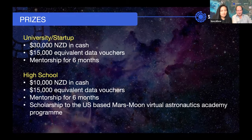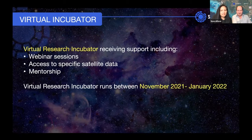The prize has two levels: 30,000 New Zealand dollars in cash for university and startups, and 10,000 for the high school. Both have 15,000 equivalent of data vouchers and a mentorship for 6 months from Spacebase. The high school level also gets a scholarship to the US-based Mars Moon Virtual Astronautics Academy program. Essentially, we are running a virtual incubator between November and January, in which participants will have webinar sessions, access to specific satellite data from Planet, and mentorship.